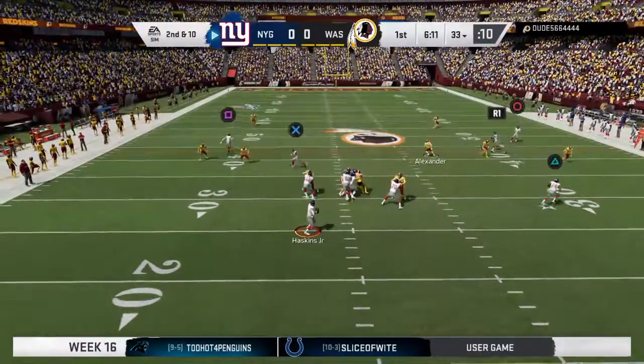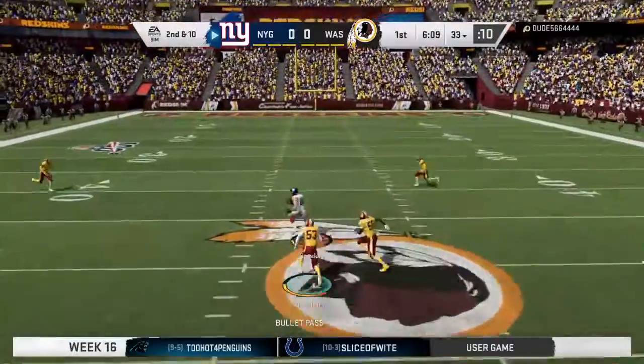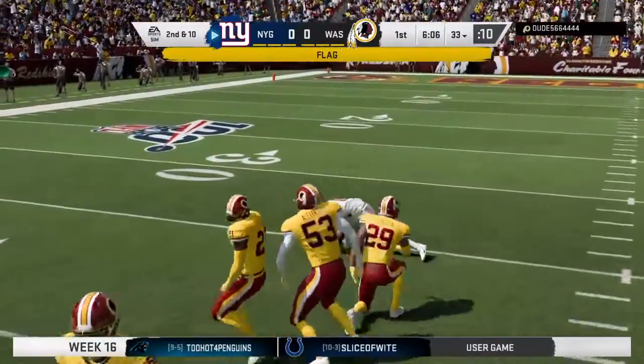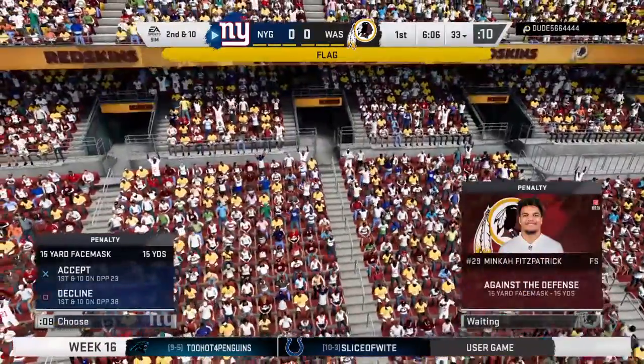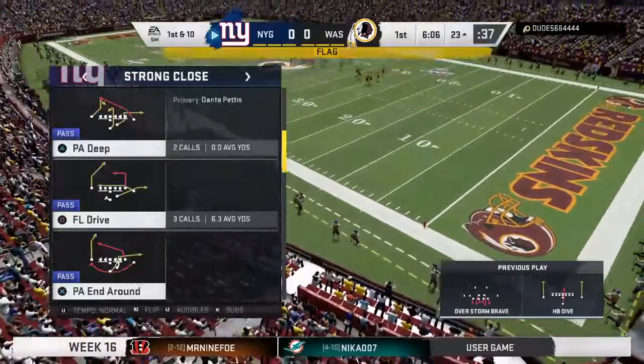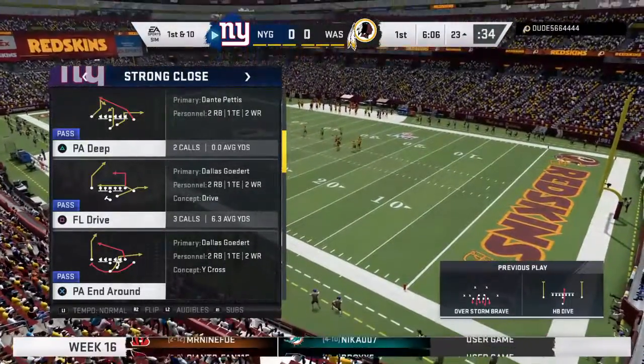On 2nd down, here's Haskins. That's caught by the big tight end, Dallas Goedert, and he'll be brought down. Oh, that's a face mask. Certainly looked like it. Indeed, here come the flags. So they'll take the yardage and tack on 15 more for the face mask.